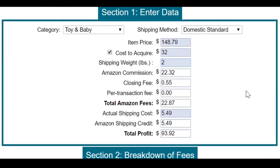So now what you want to do is come down to actual shipping cost. You now want to enter in the shipping rate that Mad Hatter Magic Shop will charge you to ship it. I checked this out in advance and it is $18.15.